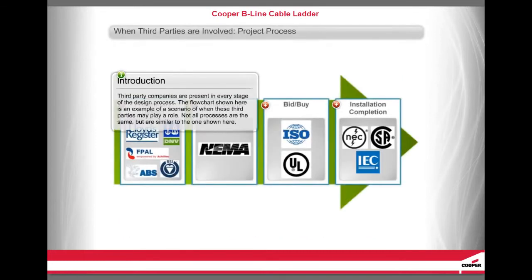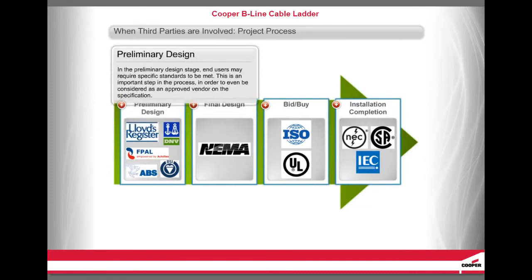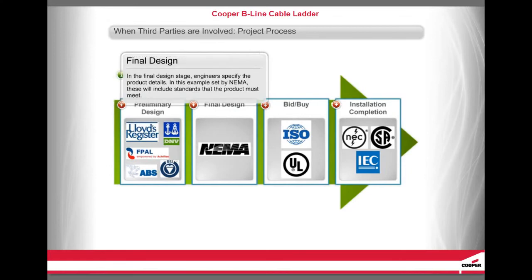Third-party companies are present in every stage of the design process. The flowchart shown here is an example of a scenario of when these third parties may play a role. Not all processes are the same, but are similar to the one shown here. In the preliminary design stage, end users may require specific standards to be met. This is an important step in the process, in order to even be considered as an approved vendor on the specification. In the final design stage, engineers specify the product details.